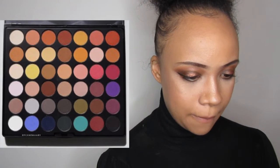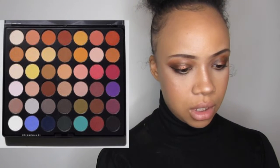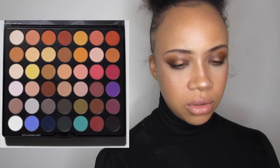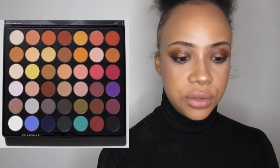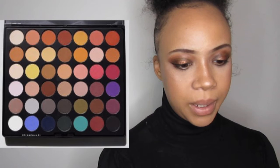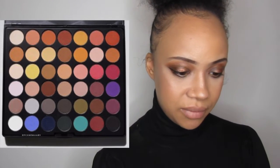Then we have BH Cosmetics new ultimate matte palette. Now this looks to me like a watered down version of the James Charles Morphe palette. Not in a rude way or anything, but I just see this as a diluted version of that palette. I'm not that taken aback by it, to be fair. I don't feel like it's anything unique or anything that they don't already have on their website.